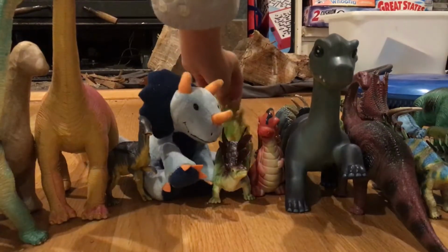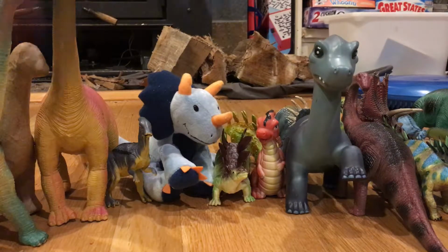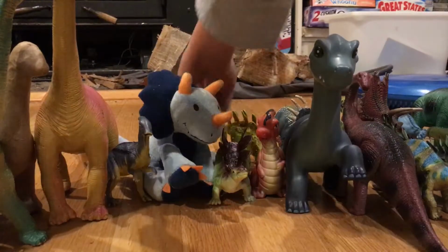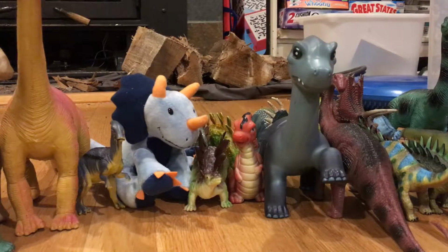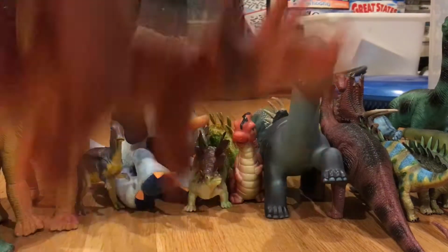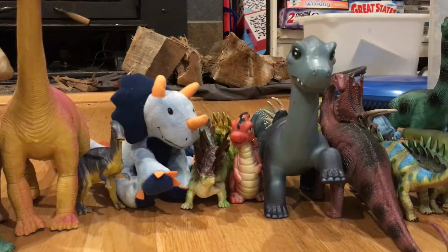Mini Wangsaur? No, it's not a mini one. It's a Wangsaur. We're getting near the part where there's only ankylosaurs. A lot of ankylosaurs at the top. These are stegosaurs. More stegosaurs coming. Triceratops toy. And that was one of the first, actually, that was the first Triceratops toy I ever got. I actually got that sometime when I was 6.